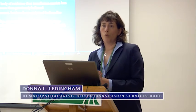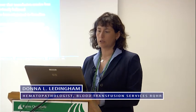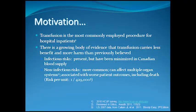So just to talk about why we should care about transfusions and transfusion reactions, and I think this number for me was quite striking, is that transfusion is the most commonly employed procedure for hospital inpatients, and that's in American medicine, and I think our medicine likely follows quite carefully along with that. And there is increasing evidence that transfusion is in general less beneficial and more harmful than practitioners think it is.